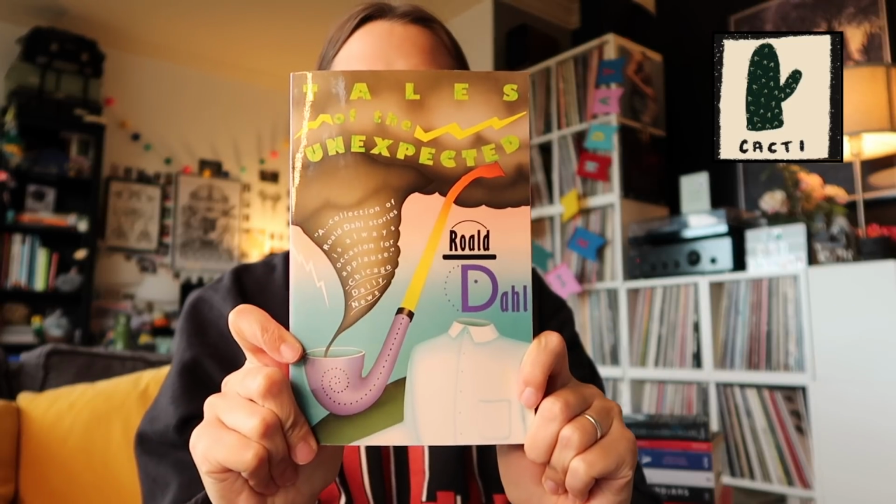But I decided to challenge myself with this space, and I picked up this book that's been sitting on my TBR forever. Tales of the Unexpected by Roald Dahl. I grew up reading everything that this man has ever written, from Matilda to the Witches, top to bottom, but I've never opened this one, and I've had it since 2017, so we'll see about it.